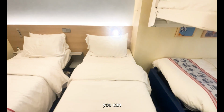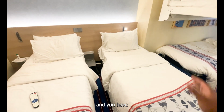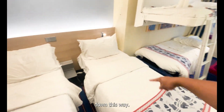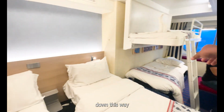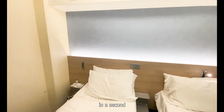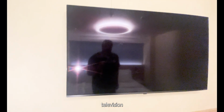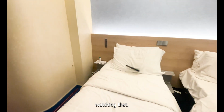Now I do know that you can ask if it's parents, they will put the beds together and you have more space. If I'm not mistaken, with that space, the ladder will then come down this way, and all the lights are controlled over by that hub. I'll show you guys in a second, while also right in front of a nice 50-inch television controller right down here. But let's be honest, you're on vacation, you're not going to be watching that.